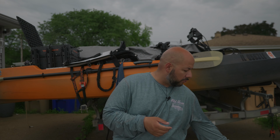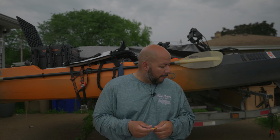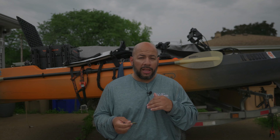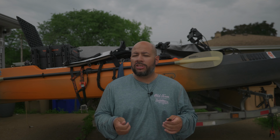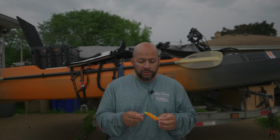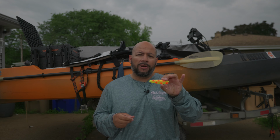But as far as their spoons go, I have quite a few of them, and big shout out to Mr. Chrome. They sent me a care package so I can test the lures, see how I like them, see how they fish for me. And unfortunately, while I have about 7 or 8 of them that I really want to try, I haven't had a chance to try all of them just yet. The 2 that I have that have been working for me that I really like, first is going to be this guy right here, Pineapple Paradise.